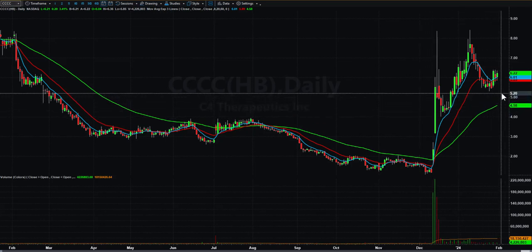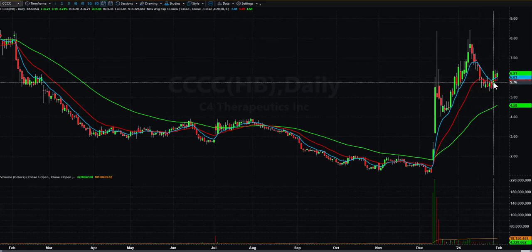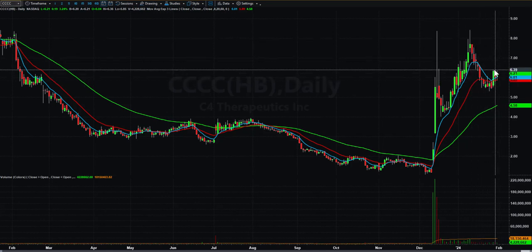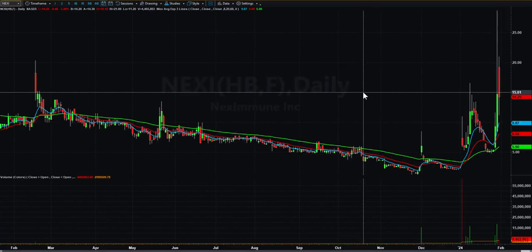CCCC is kind of a sleeper, right? We had this big move back here, nice secondary move. Then it came down and just chopped sideways for a bit. But then popped up a little bit, and now is kind of flagging. I'm not in love with that. It almost looks like maybe forming the right shoulder of a Head and Shoulders, which is actually bearish. So it's one of my sleeper picks if it gives an A+ setup.